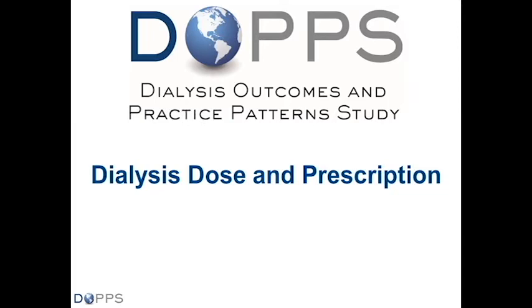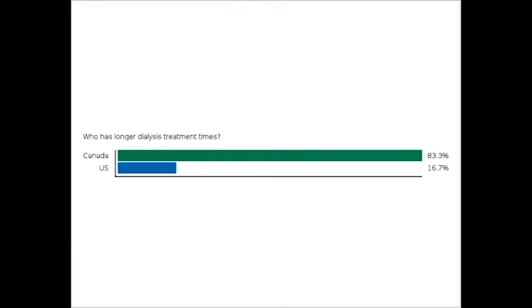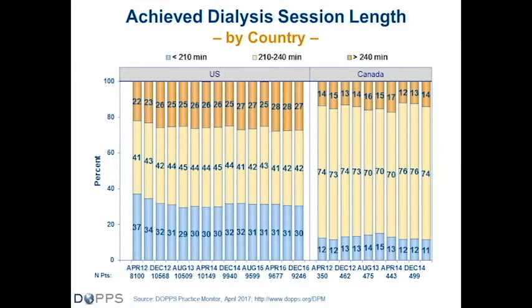So with that, can we continue to dialysis dose and prescription? We have another poll question here: who has the longer dialysis treatment times, Canada or the U.S.? Again, from the polling numbers, it looks like the majority believe Canada does. Can we continue? And they are correct. Canada does have, on average, longer times.